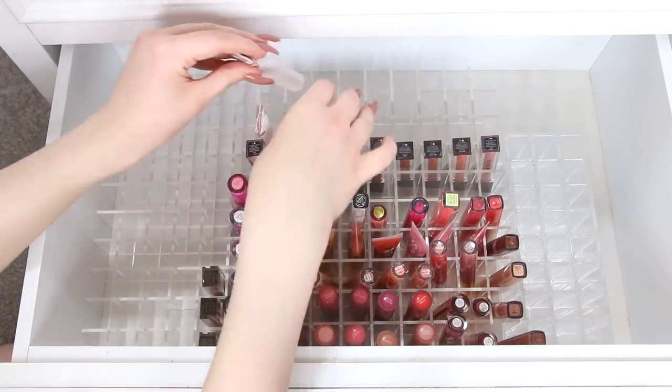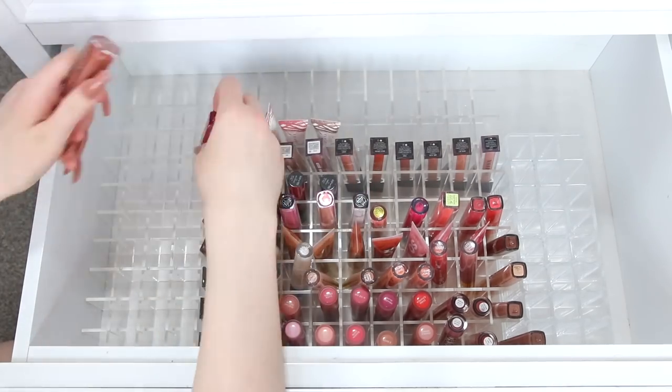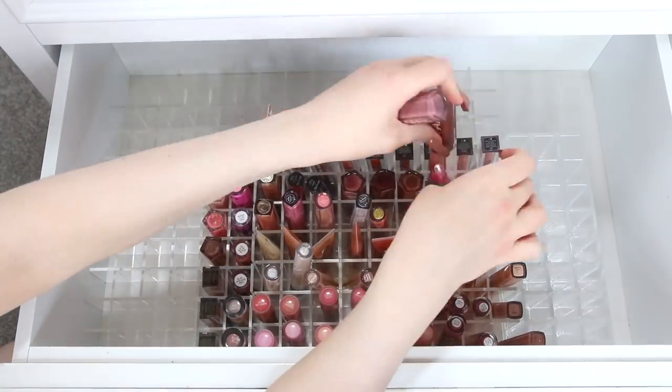I really like them. I'll also be keeping all of her gloss bombs. And I'm excited to be adding these to my collection, her latest gloss bomb cream products.